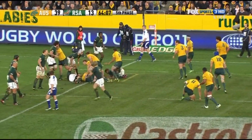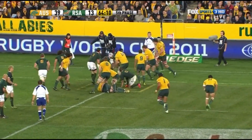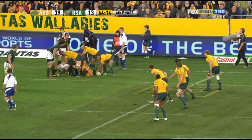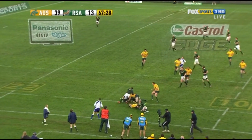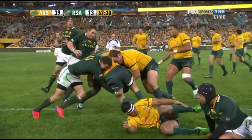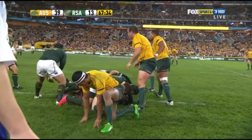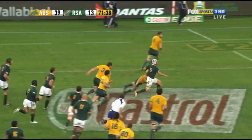Scotty Higginbotham. There's a hot shot. Feel and throws it back on the inside, and again, I think that might be what Robbie Deans was saying at halftime. Push the envelope. That was an attempt to Aplon. He's got some speed to burn, and he straightens up.